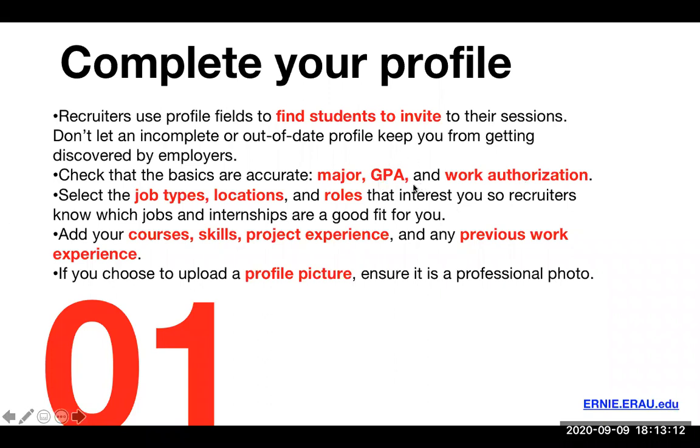You don't have to list your GPA, but remember, if an employer lists it as a prerequisite for their one-on-one, let's say they want 3.0 or higher and you have a 3.0 or higher, it's important that you list your GPA. It's also important that you select the job types, locations, and roles that interest you, because those are fields that recruiters use a lot to search for students on Handshake. If you go into your profile on Handshake and fill out everything that's there, you'll take care of all of this that I'm going over right now.